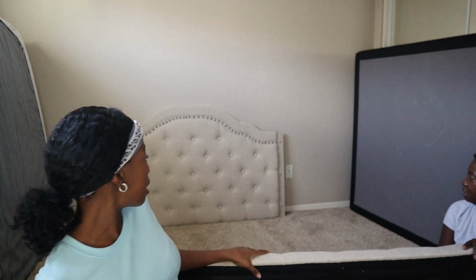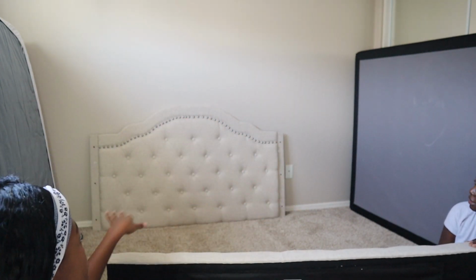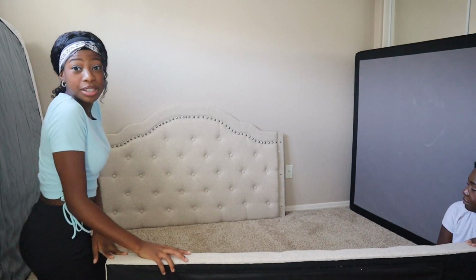Alright, here's the bed. I actually got this bed frame from Overstock, where we get a lot of our furniture from because they're actually really affordable. And I'm super excited. This is a new bed color for me. The last bed frame I had was pink. This one's more like a beige color. Yeah, it's very neutral. We're gonna see how this works in my new room.